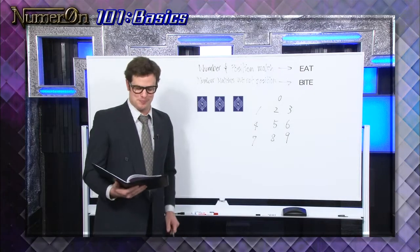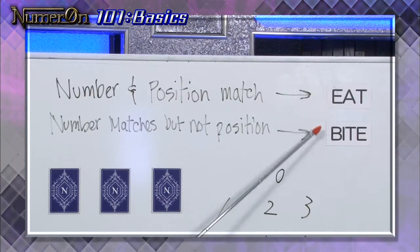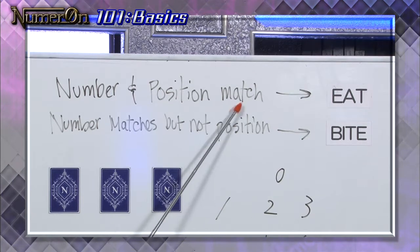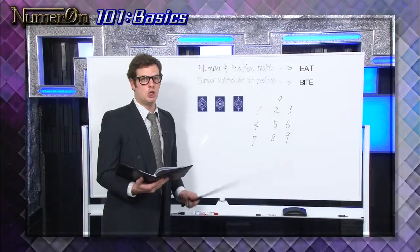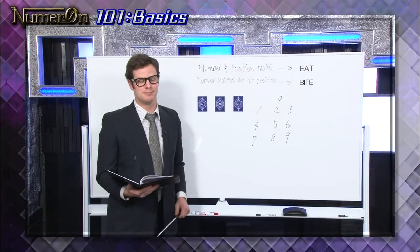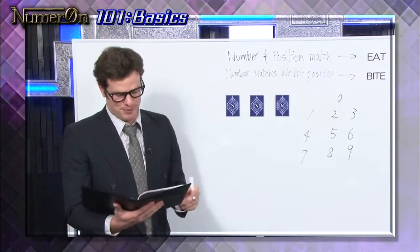Alright, now let's review. The most important words in Numer0n are eat and bite. If both the number and the position match, it's an eat. If the number matches, but not the position, it's a bite. You will need to use these eats and bites to help correctly guess your opponent's number. Alright, now I'm going to try and guess the numbers on the board.